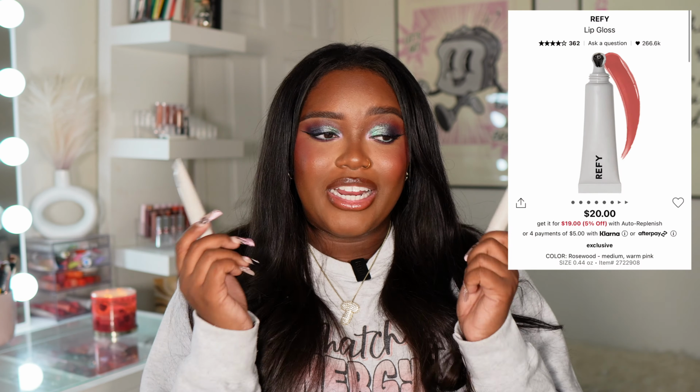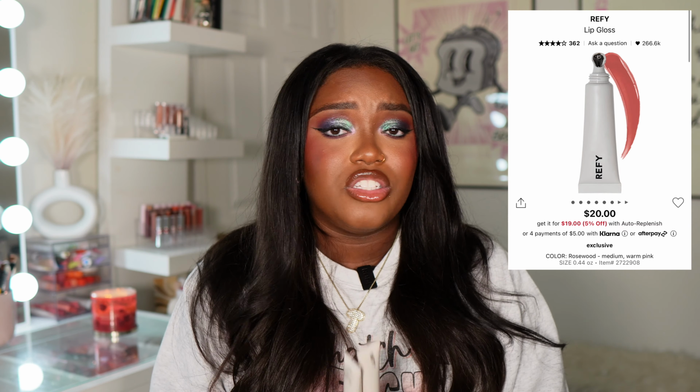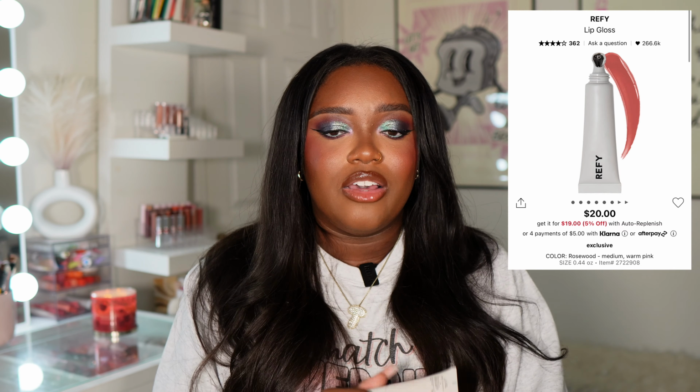I literally have just about every other shade that I don't own in my cart. This is what I have on my lips right now. This is the Refi lip glosses. I love these glosses so much. I cannot express enough how much I love these glosses.